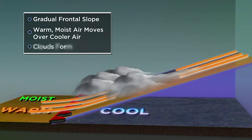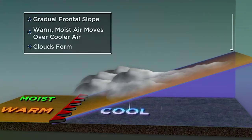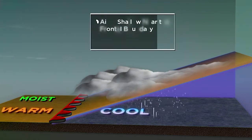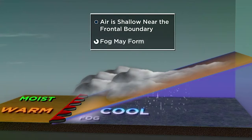Unlike how a cold front works, there is no steep wedging. The rise of air is along a gradual slope. This process allows for the formation of clouds, first high up in the air, then lower to the ground. If it's cold enough, in the fall and winter months, you'll see snow and a wintry mix develop. With the shallow air closer to the frontal boundary, you can oftentimes also see the development of fog.